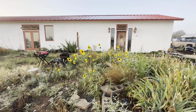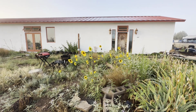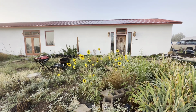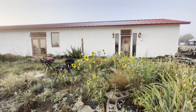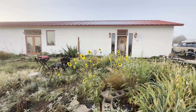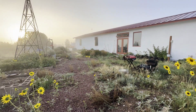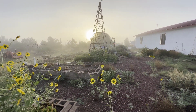I love the wildflowers. All the sunflowers. I decided to let a bunch of them go in some spots this year. The finches are going to go crazy when they start to ripen. They produce tiny, tiny little seeds that those finches just adore. Super foggy this morning.